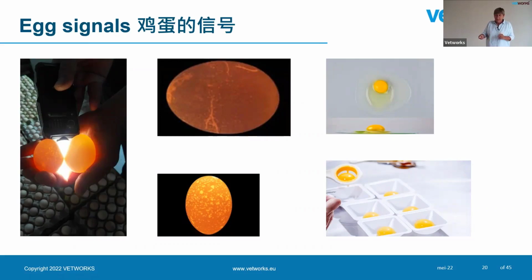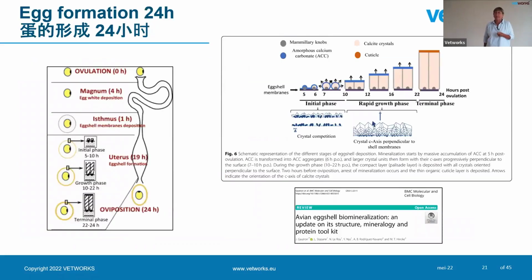we will look at the albumin content and the quality of the albumin. Also the yolk will change, and then the most obvious thing is probably the external signs that we can see, in these eggs which we call mottled eggs or cracked eggs. Heat stress will have an effect on an eggshell. So that is one way that you will see signs in the first stage of heat stress already.